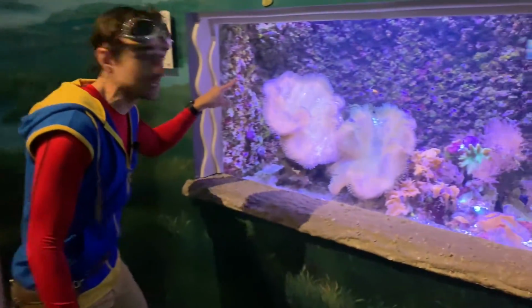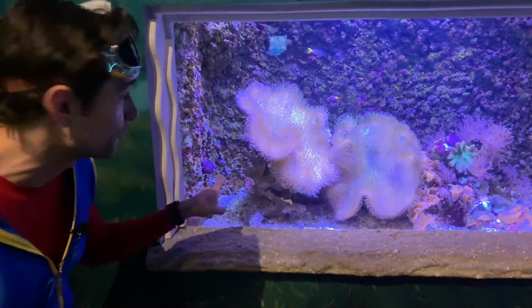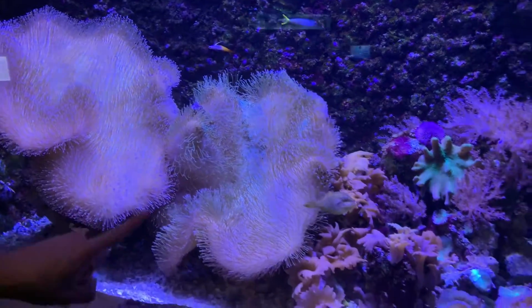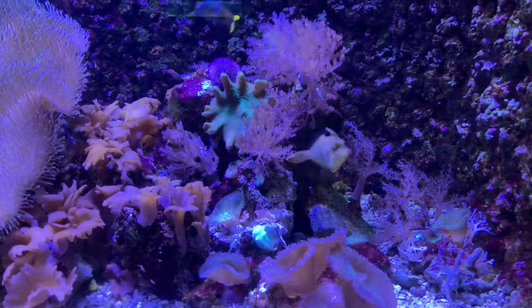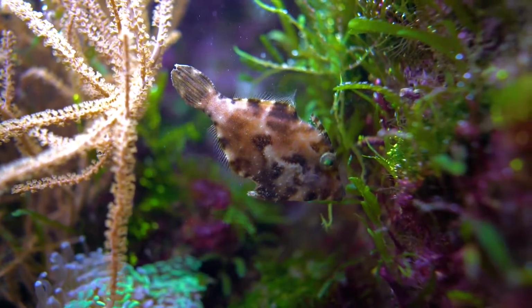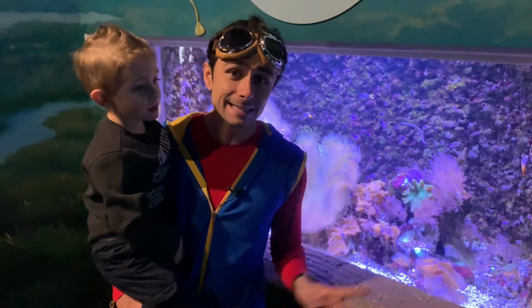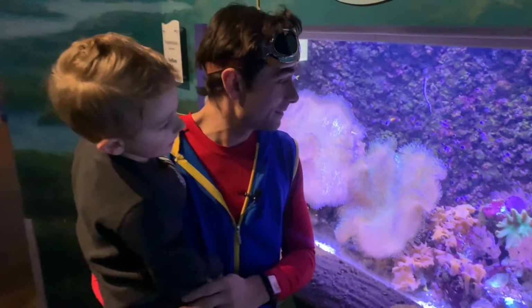Whoa! Look at this little guy! This is a strange-looking fish called a filefish. Look, he's following my finger. Come here, little filefish. Filefish are interesting fish that eat a type of anemone called an aptasia anemone. And aptasia anemones are kind of like weeds. We don't really like them. That's what they eat. That's probably why he's in there, to make sure there's no aptasia anemones in there.